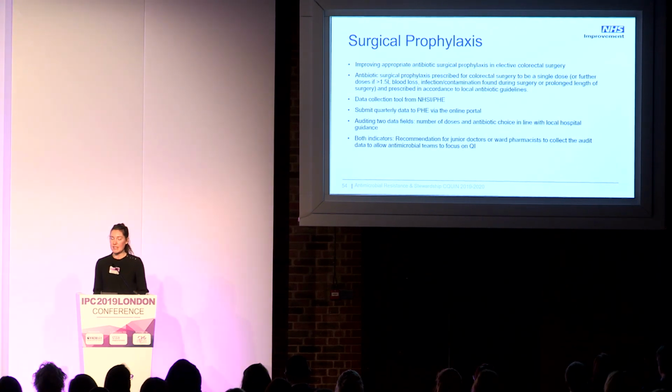Now, for both of these indicators, we've recommended that junior doctors or ward pharmacists should ideally collect the audit data. Now, this is really just to allow the antimicrobial stewardship teams to free up their time to focus on quality improvement and lead the improvements within those indicators.